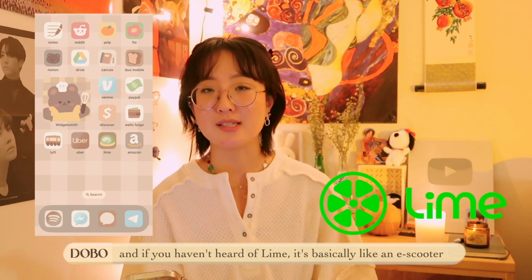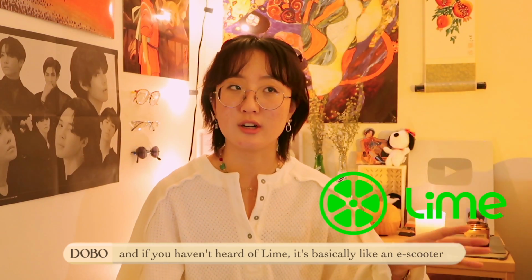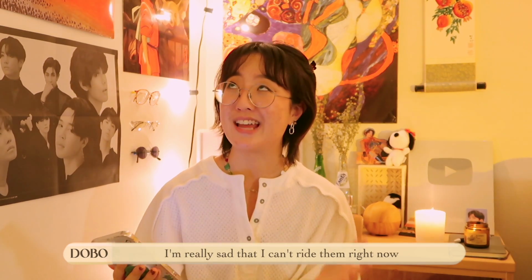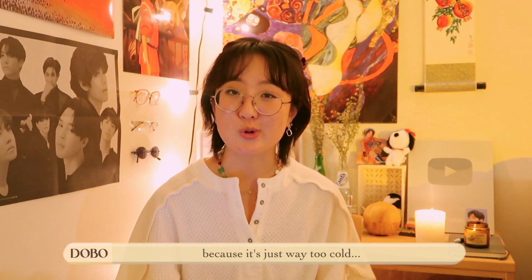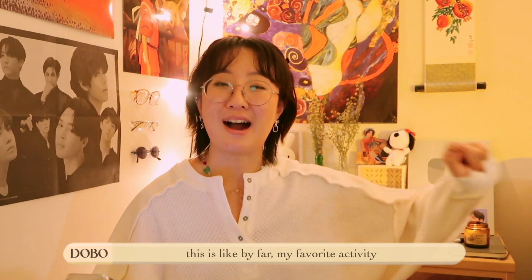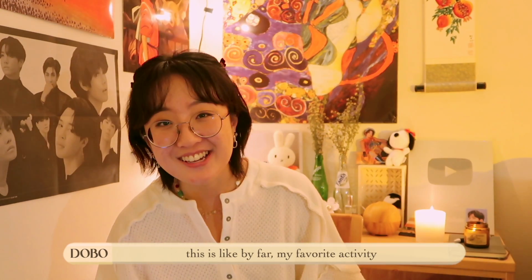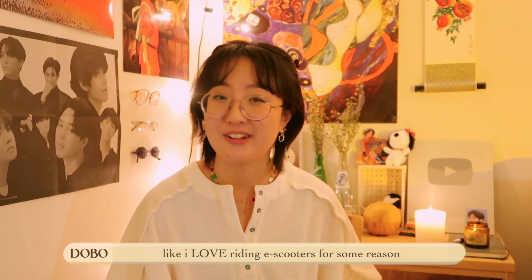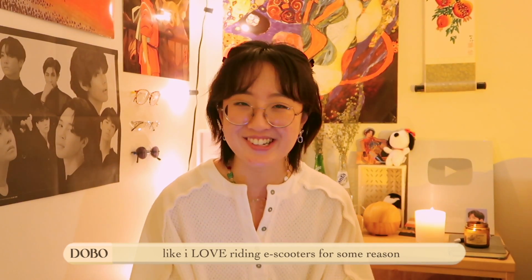And if you haven't heard of Lime, it's basically an electric scooter slash bike company, but I am obsessed with riding them. I'm really sad that I can't ride them right now because it's just way too cold, but in the fall time when it was warm enough, this is by far my favorite activity to do, whether it's with friends or honestly by myself. I love riding electric scooters for some reason.